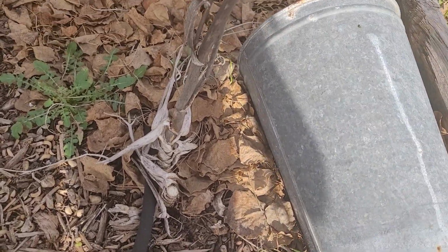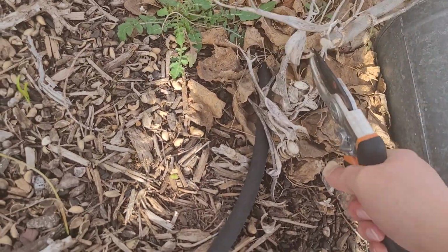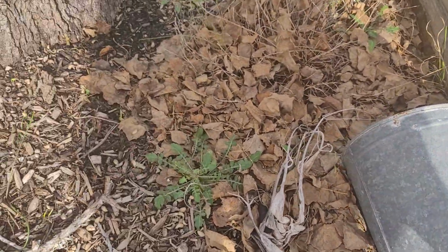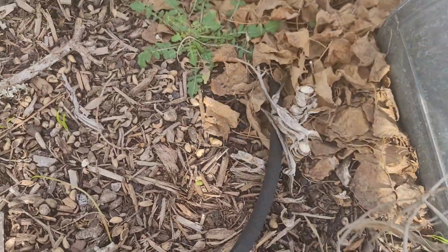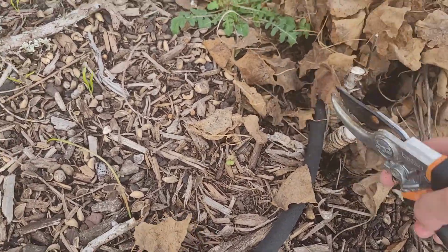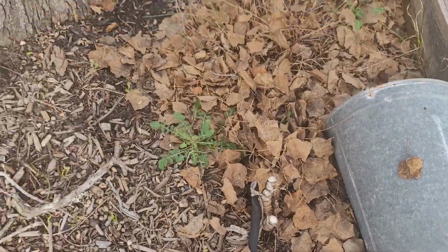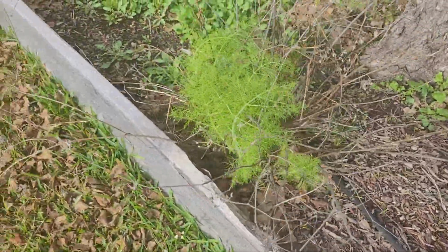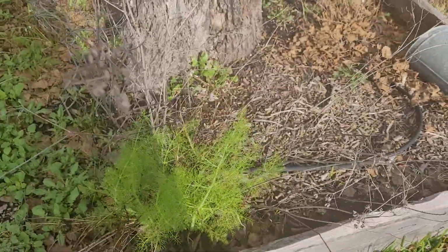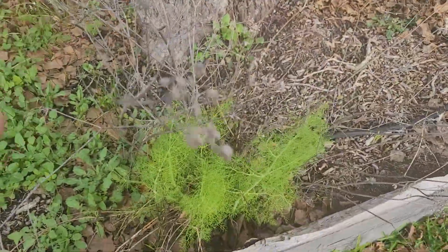Not just the one or two that I expected, but I noticed that bulbs just kept shooting up over every season, which was pretty incredible. Now, it definitely looks like it's had its time, so I'm just going to clip it down to the soil, but I'll leave the roots in. And here is another one that I planted shortly after I planted that one. And you can kind of see the seeds on it.